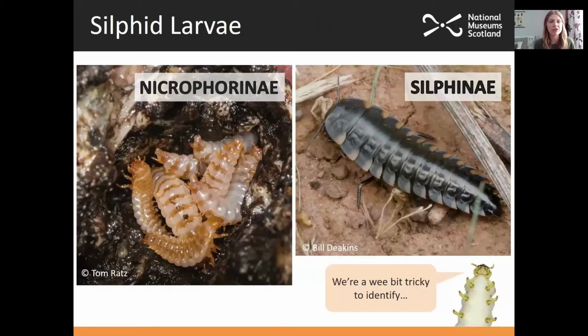I also just wanted to mention silphid larvae. Now, as you can see from these two photos here, the two subfamilies are equally as different at the larval stage as they are at the adult stage. The Nicrophorinae, so the burying beetle larvae, are cream in colour and quite squishy looking, and that's because they are underground, cared for by the parents, nice and protected, but the Silphinae larvae are not. There's no parental care that goes on there.